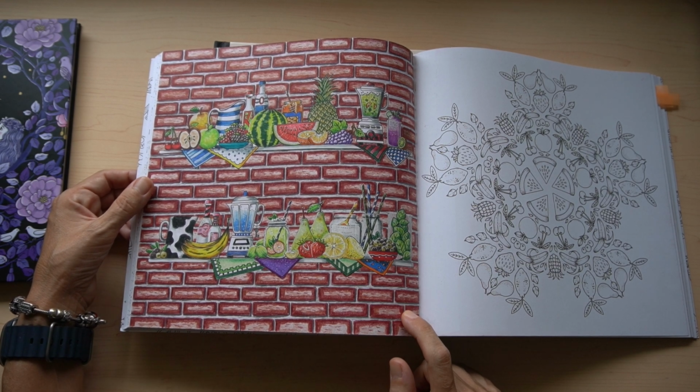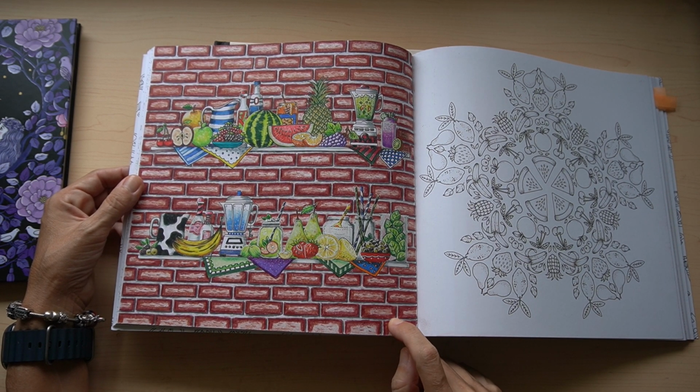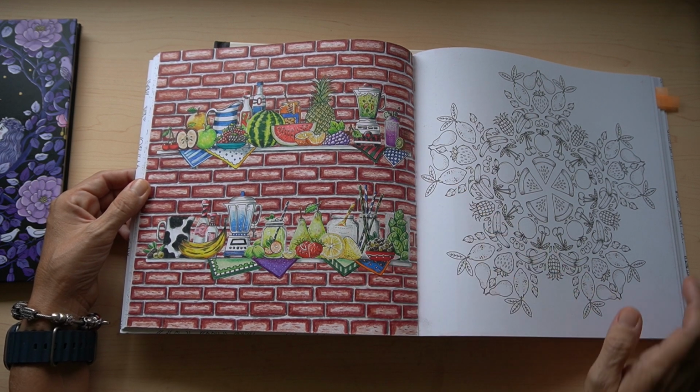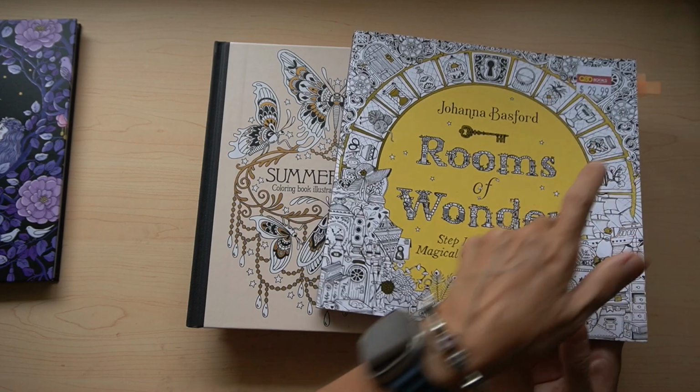And yeah, so this one was all done with Prismacolors. And I think it took me about 12 hours, but that was mainly because of the background, which, like I said before, I am actually happy with. So yeah.